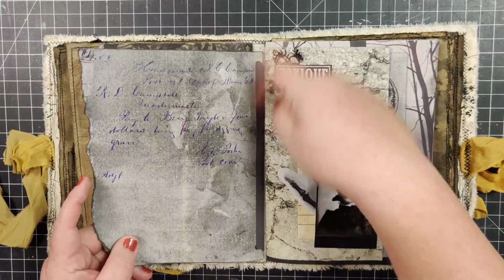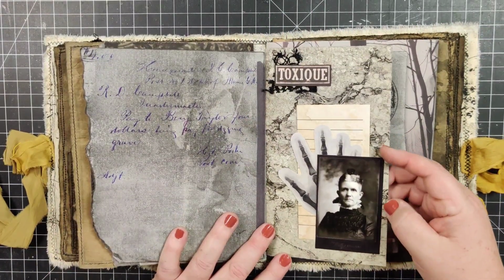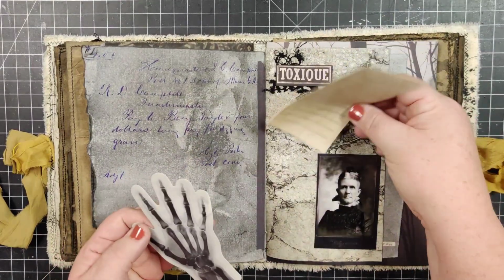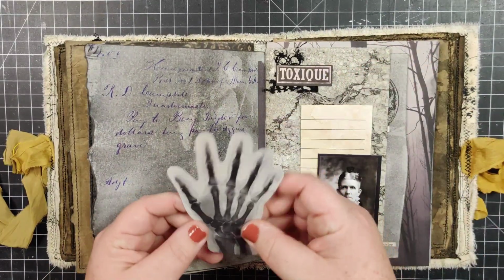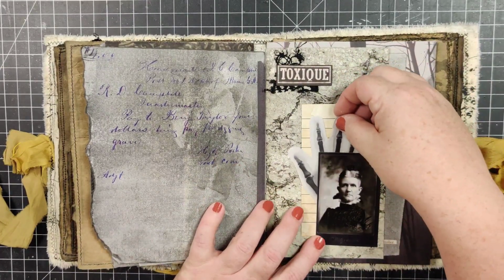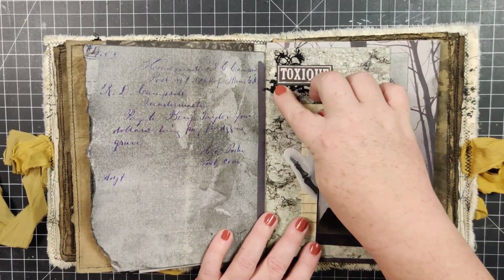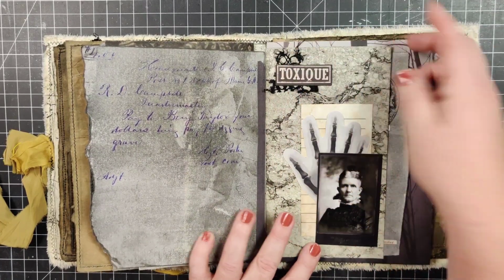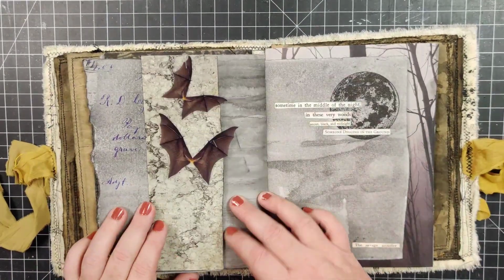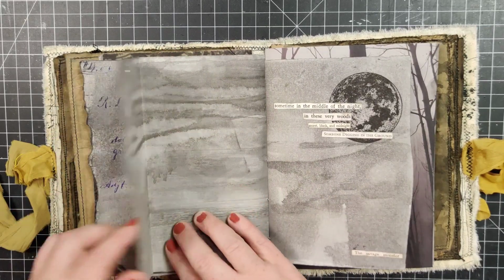Looks like we got a bit of fabric there. This old lady has become a tuck spot with some more writing space here, and then this is a sticker. But if you didn't want to use it as a sticker in the journal, I think it looks pretty cool just coming out of there. And then here I just had a little bit of lace and glued that toxic ephemera right on top of there. Here we have some more bats, and this folds open for some more writing space.